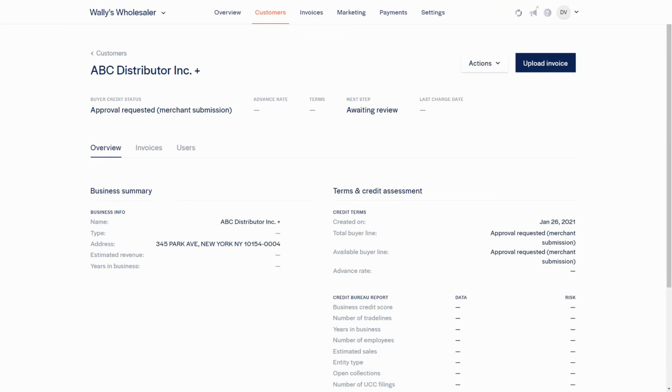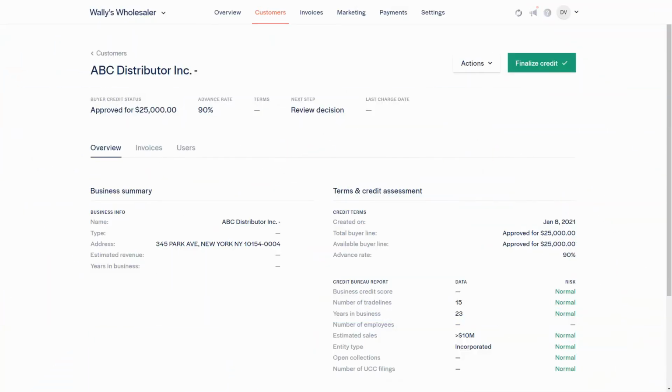Now you can see we're on the customer's overview page. Their status is submitted for approval. The Resolve team will review the application within 24 hours, and it usually happens even faster than this. Approval decisions are often completed within just a few hours. Okay, let's imagine time has passed. You got the email notification, and the approval results are updated.